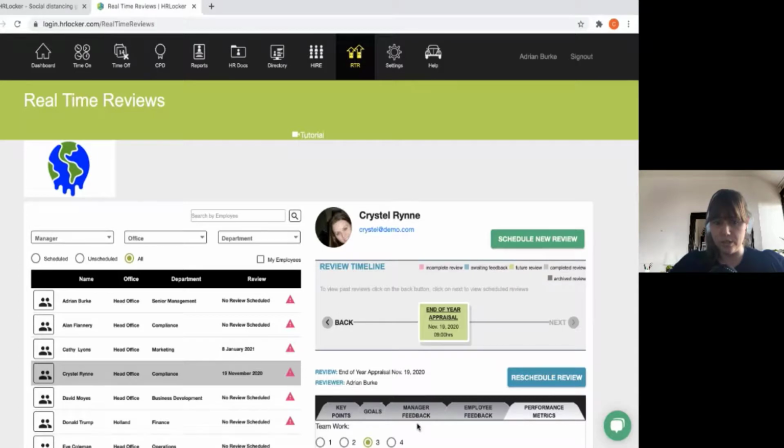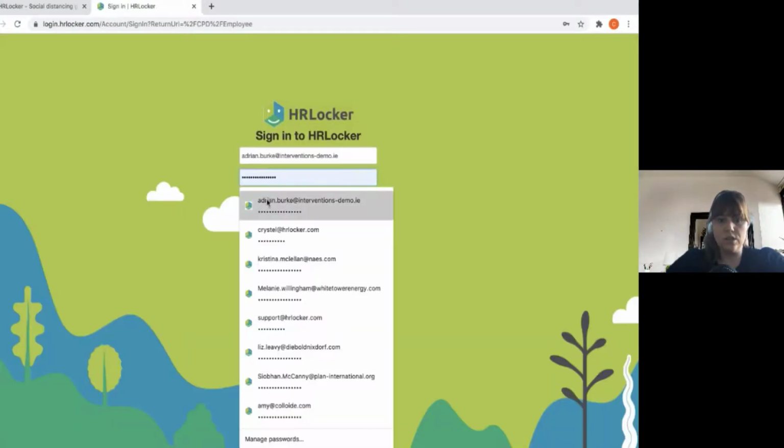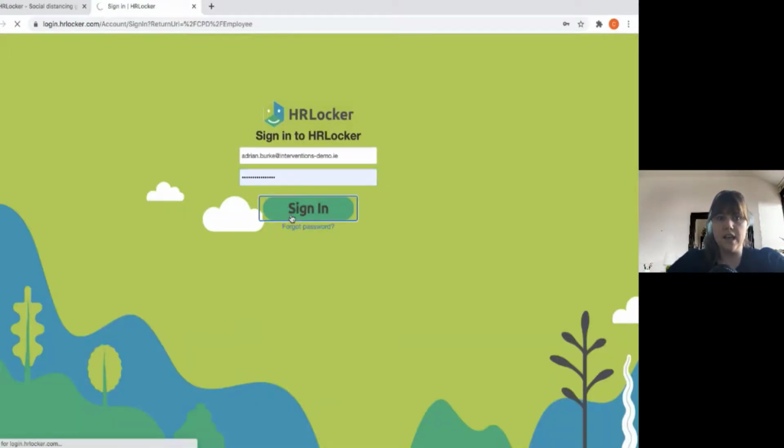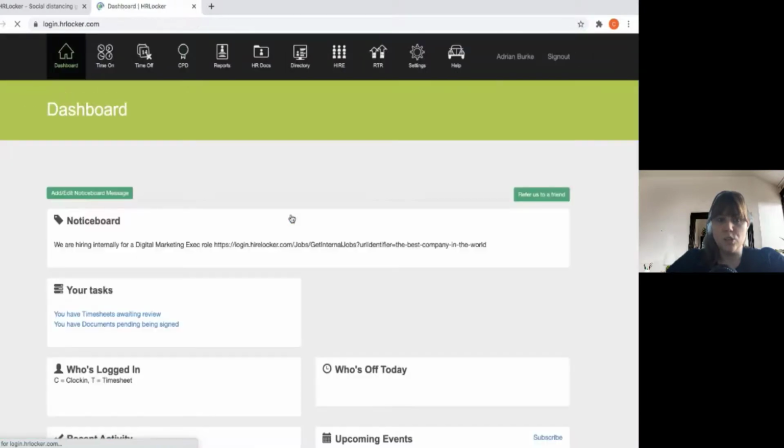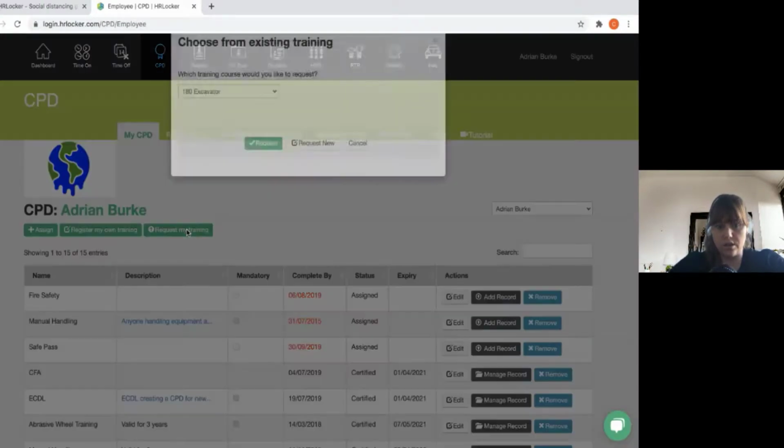So the last step, really, because I do think it's very important that after you've had the review or meeting with the individual, and you've discussed some key areas that the individual may need to be upskilled in, or perhaps their job may be changing next year or anything like that, they take a little bit of ownership themselves. They go into the training section here, and they request the actual training that is required. They can request their training here. So you press request training.